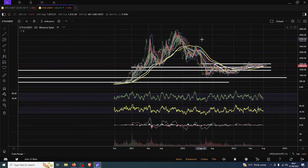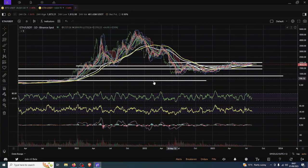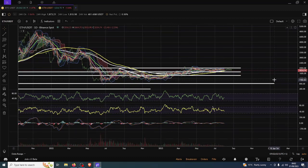And actually, zooming out and seeing Ethereum, the way that it's sort of meandered around this area, it's just very much like Bitcoin. It looks more like an accumulation than Bitcoin, where Bitcoin is a clear uptrend and a breakout. Whereas Ethereum, looking at this, is probably what I would consider to be accumulation.